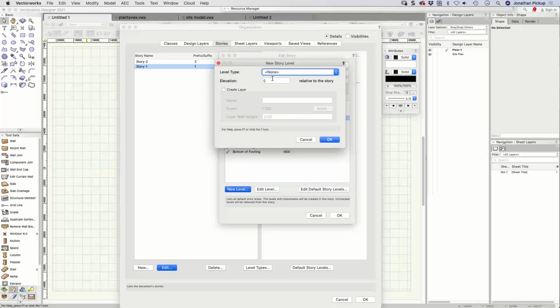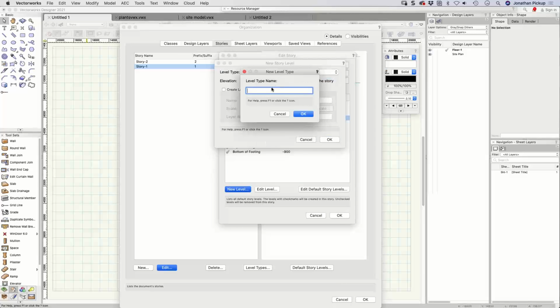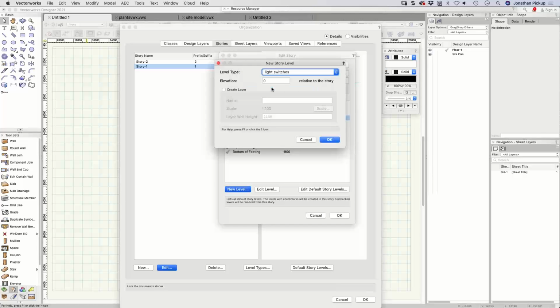So I'm going to create a new level, so I need to create a new level type. I'm going to call this lights. Lights will be another one, Jim, where you can create a level called something like lights. And then when you create a symbol, you can tell the symbol to connect to this level. So that, for example, all of your light switches, I'm going to call it light switches. Okay, so the elevation for a light switch is around about what? I'm not sure what it is. It's less than 5 feet. So it's probably about 4 feet, 1200 millimeters. I'll make it 4 feet.